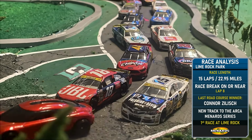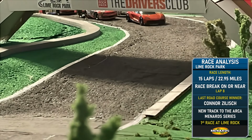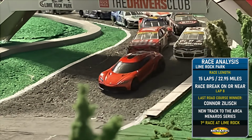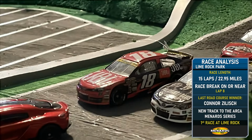Now we'll look at your race analysis. We have 15 laps here, 23 miles. Your race break is going to be on or near lap 8. Your last road course winner was Connor Zilich. Good thing he's not in the field today. Might be exciting. And it's your first race ever here at Lime Rock.